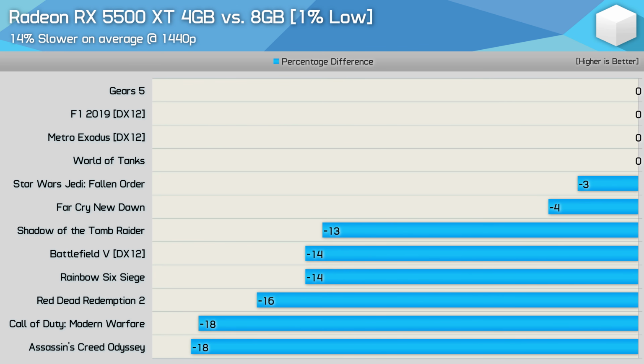But this is the most telling graph for future performance, the 1440p 1% low data. Again, we see little to no impact for half of the games tested, but the other half see double-digit hits to the frame rate and 3 titles dropped by more than 15%. Okay, so that's how the 4GB version of the Radeon RX 5500 XT stacks up, and like the 8GB version, in a word, it's disappointing.